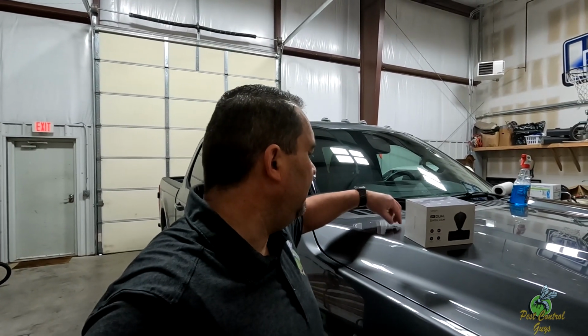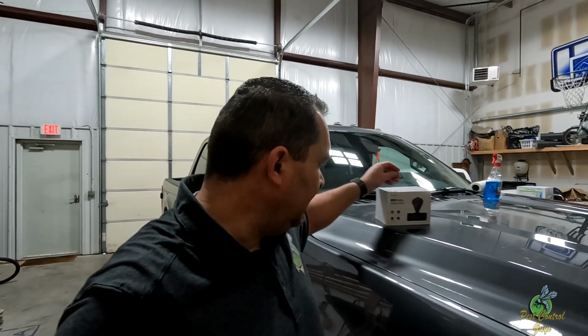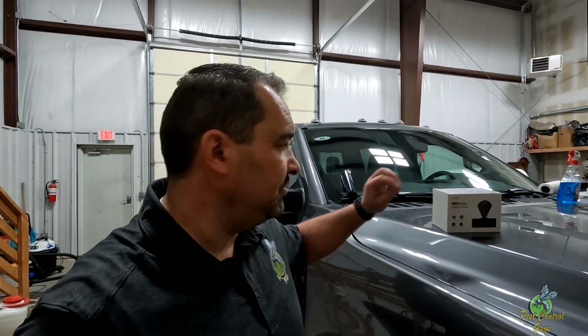One thing I will point out on this particular camera, because it's a 2K, it does require a little better SD card. So I've got a SanDisk Extreme, and that's what we run on those.